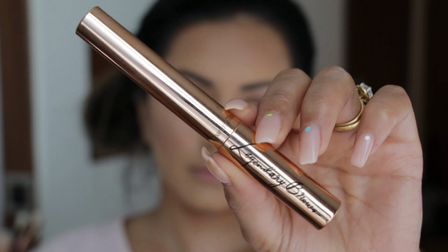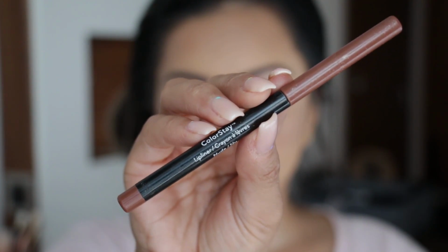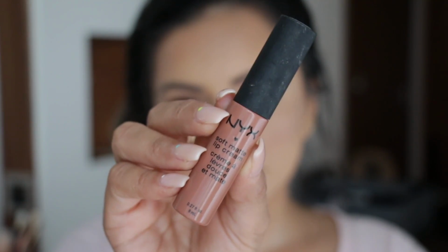My brows, I use Goof Proof Brow Pencil from Benefit in the shade number 4, and then the Legendary Brows by Charlotte Tilbury, and the Lash Sensational mascara from Maybelline before going onto lips. I use this Revlon lip liner, which is actually really good. I love a good retractable pencil lip liner because it just means you don't have to worry about packing any pencil sharpeners with you.